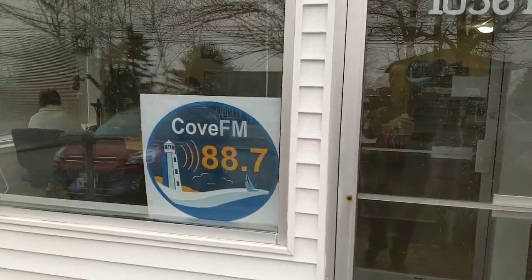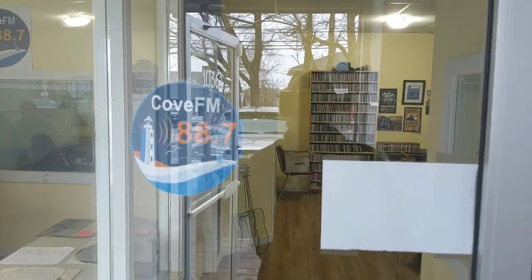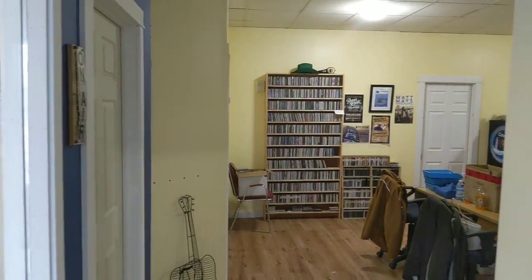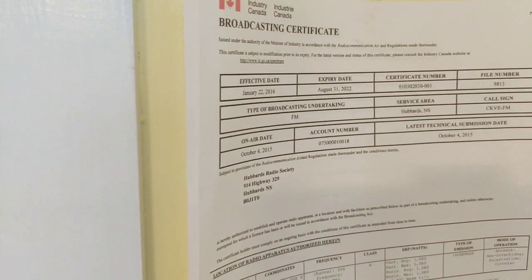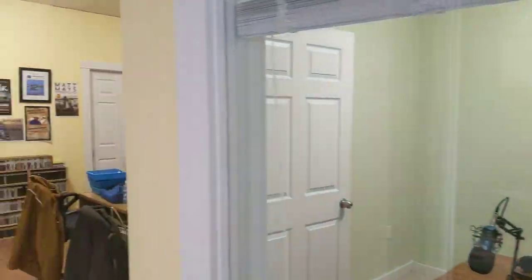This radio station is called Cove FM, and what intrigued me about this radio station, it's Vinyl Day. So those are people, it's kind of cool. So here we are, we're live broadcasting. So this is a community radio station, and it has their certificate here, and this is all volunteer based. And it has such an amazing little setup here.